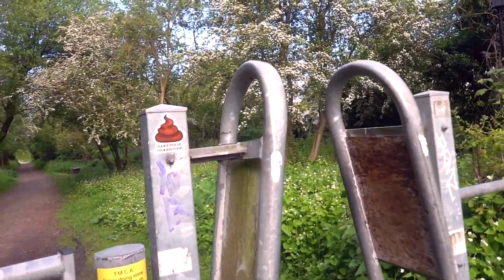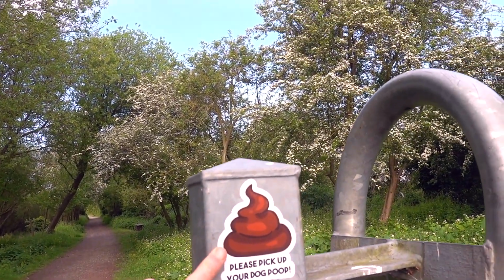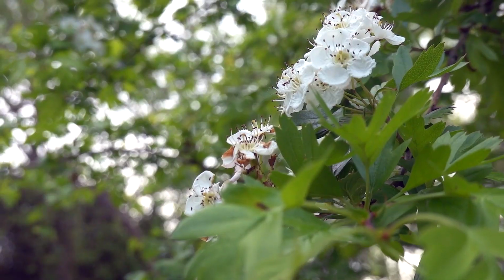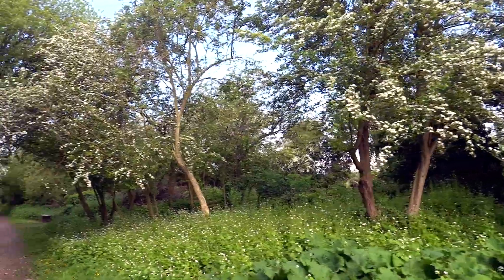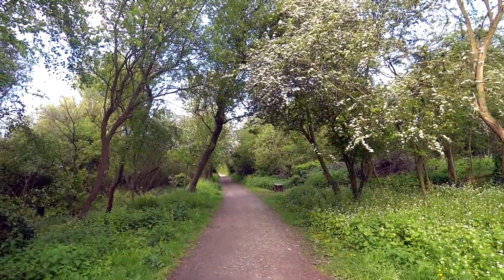And first of all, look, this is a great starting point. Please pick up your dog poop. Here, here. This was where my project began, on this very bit of path.